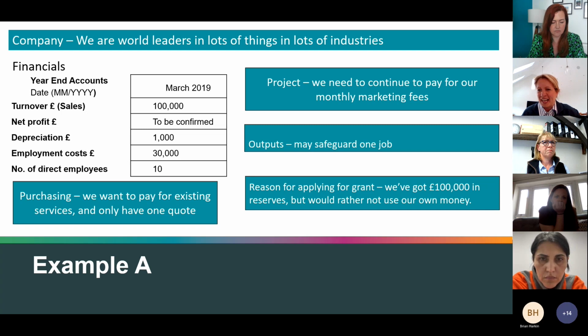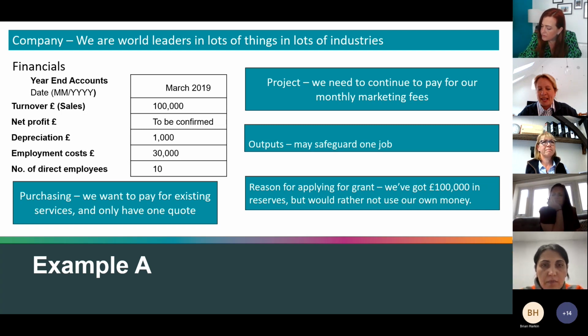So is that a justifiable amount? The project they want is they need to continue to pay for monthly marketing fees. They are going to safeguard one job, and they've got 100k in the bank. So are we going to fund that? If that goes to panel, do we think the panel is going to fund that project? Yes or no? If you just put yes or no in the chat, that would be great.